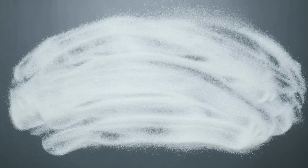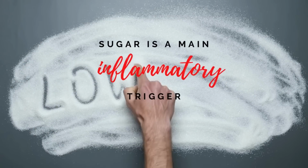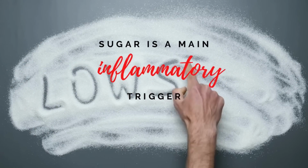Check labels when you go to grocery stores, because sometimes even food products that we don't think need sugar actually have sugar in them. And all this added sugar can aggravate your pain because sugar is a main inflammatory trigger. And when there is inflammation, there is always pain.